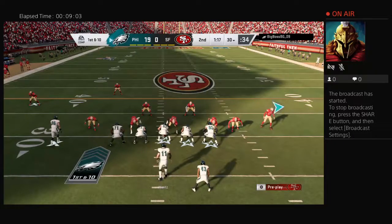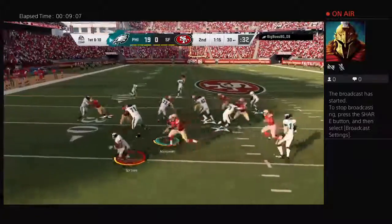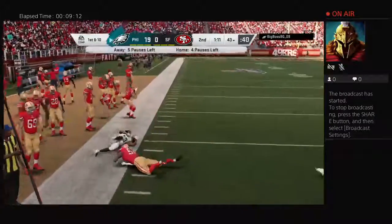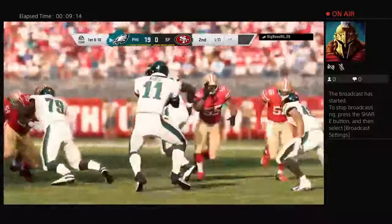The Eagles offense set to begin their next drive. Still more than a minute to go, so there is time if they want to mount something here. Not only time, but they have 3 timeouts at their disposal as well.